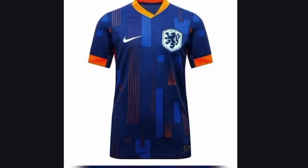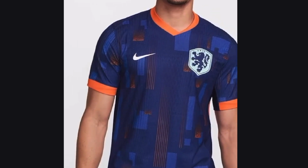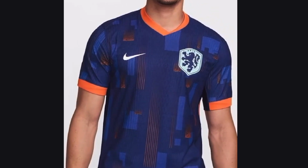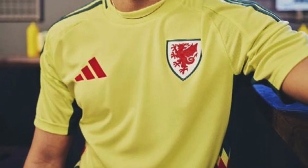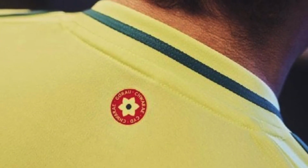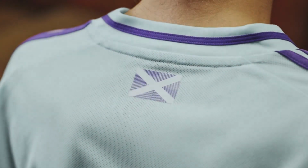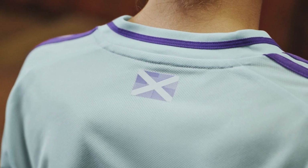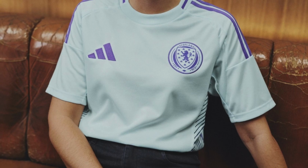The hosts make a bold statement with an unprecedented fuchsia away jersey, contrasting with a classic white home kit adorned with black, red, and yellow accents. Meanwhile, Belgium pays tribute to the beloved character Tintin with a sky blue jersey paired with brown shorts, featuring an elegant white polo collar. Adding to the allure, the Spanish national team blends tradition and innovation with a red home kit complemented by yellow detailing, alongside a vibrant lime away version.